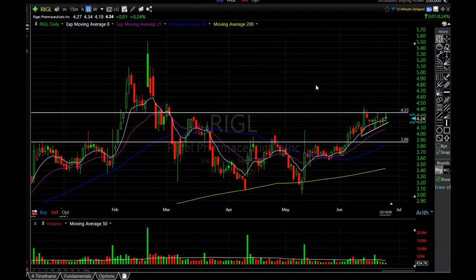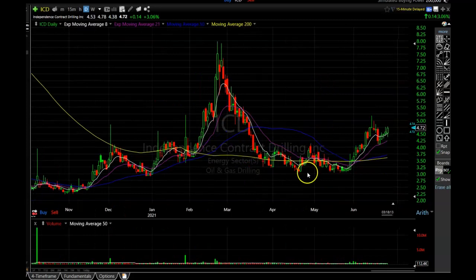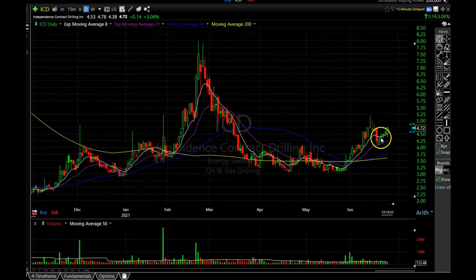Next one I want to show you is ICD. This is an oil and gas driller. You can see it made that nice rounded bottom after pulling back from this huge move. And it looks like it's probably going to be breaking out pretty soon. So ICD is definitely one that is worth watching.